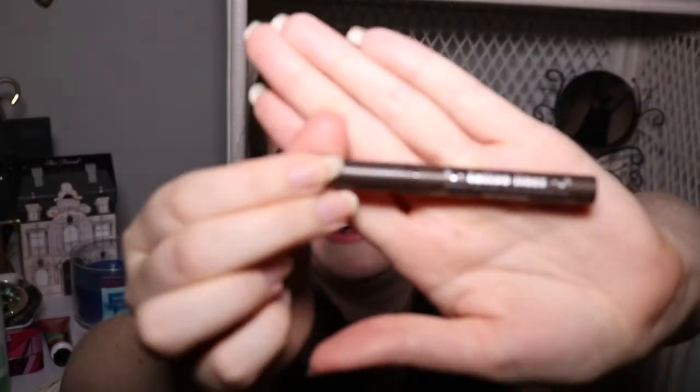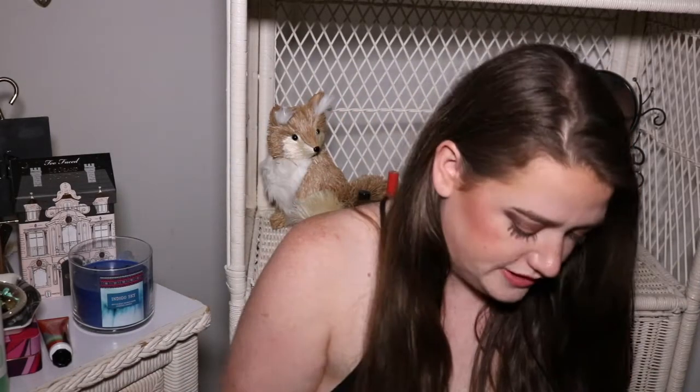Next, I used the Kat Von D Tattoo Liner in Mad Max Brown. I love them. If you haven't tried Kat Von D eyeliner, it's amazing. I love her tip because it's flexible without being too flexible, but it just gives like the perfect angles, and it's really thin. I can do like tight lining with him.